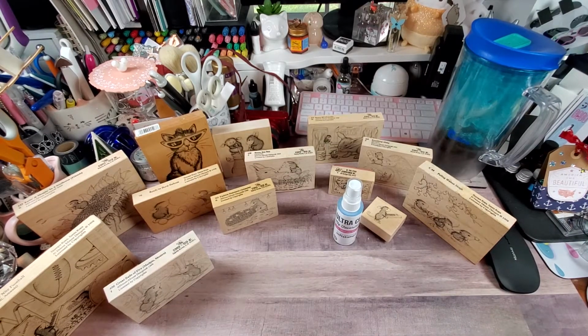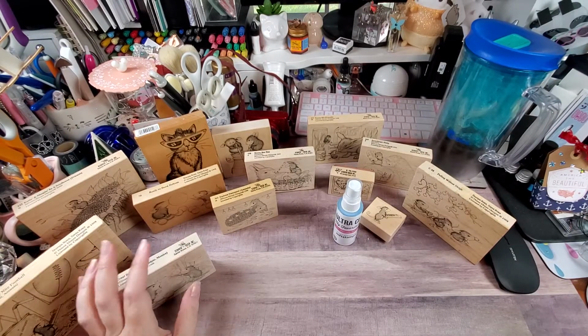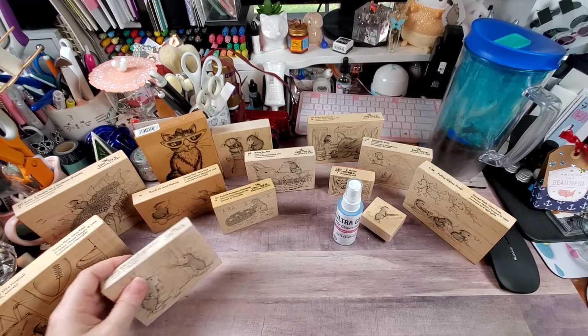Like I said, I'm trying to work with my husband and a friend of his to get a special display built, so I can have some of these actually out in the craft room.